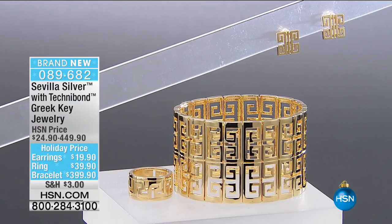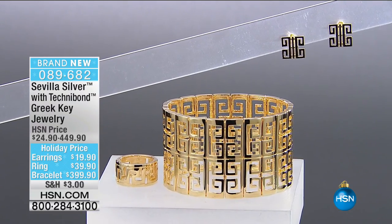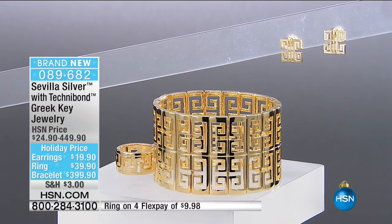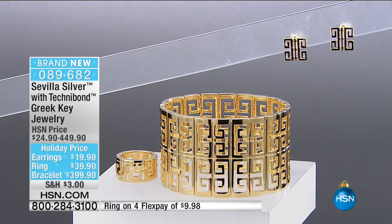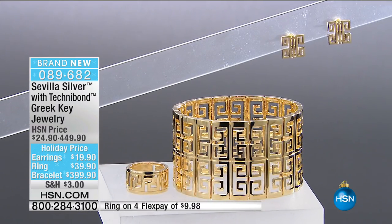Now we are coming up on my very favorite bracelet that we've ever done in Sevilla silver with Technibond. Well, it's quite amazing. Hey, guess what? People agree with you. They're now fewer than 100 in the bracelet. People know an investment piece when they see one. You know the good stuff, everybody. Isn't that funny how you know the good stuff? When innate beauty happens before your very eyes, you go, oh my gosh.